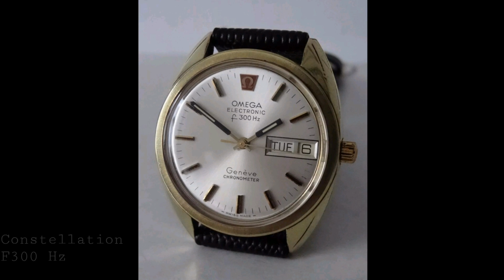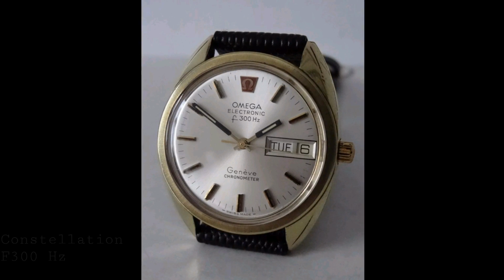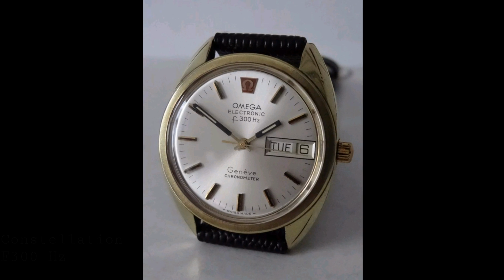Though I must say that it is worth going for one in good condition, because parts of the movement aren't terribly scarce, but can be expensive to find.